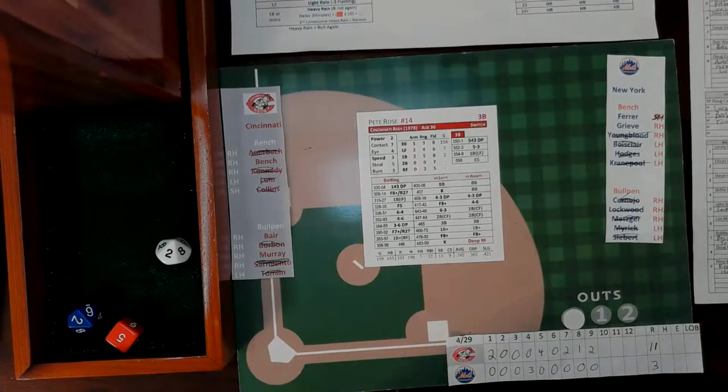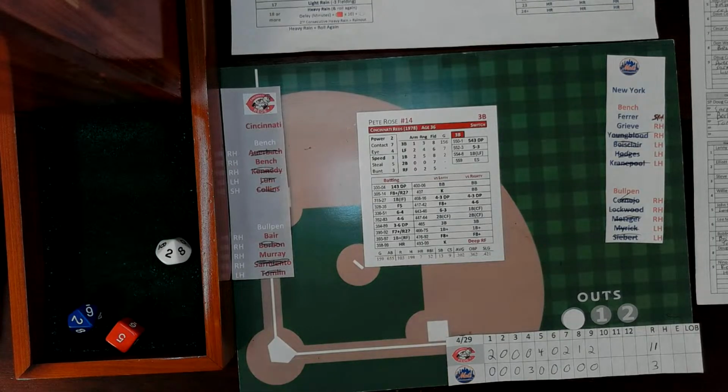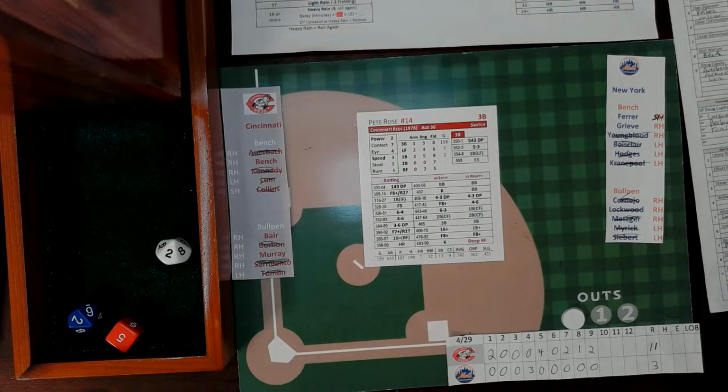I'm not going to worry about the line score because it's pretty much irrelevant at this point. I'm kind of tired. I want to move on, do other things. I got some stuff to do around the house. But it is an 11-3 ball game in favor of the Reds. And again, Pete Rose going 3 for 4 with a walk, a 3-run homer, and a couple of singles. He is your player of the game.